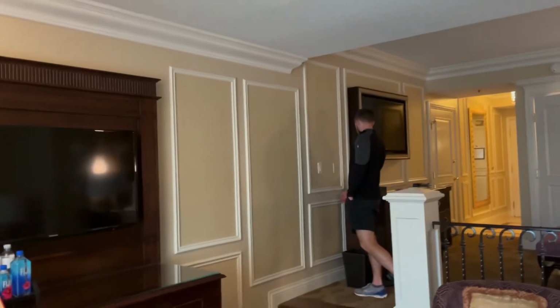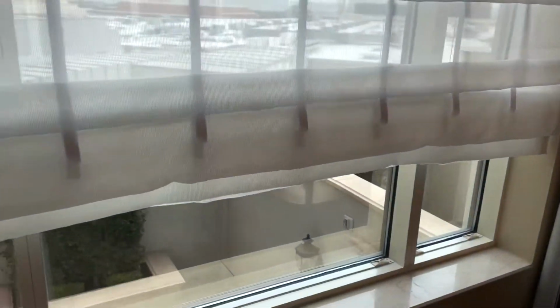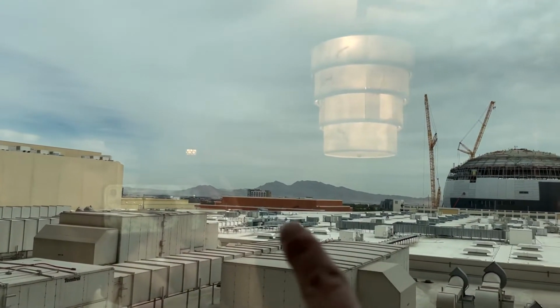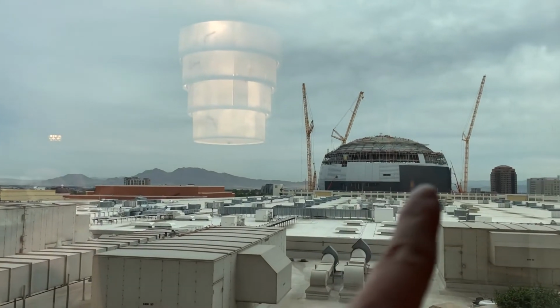And then I'll show you our view, but then you got a little seating area. And the cool thing is there's 2 TVs. There's one over there, one right here. And then here is our view. We got some mountains over there. And then they're building something there.